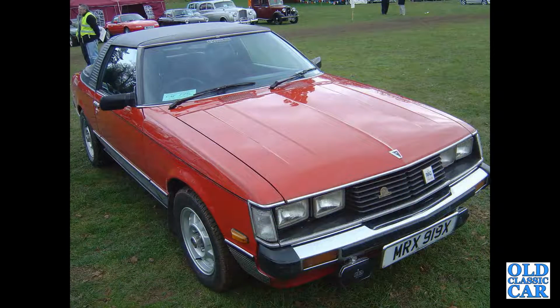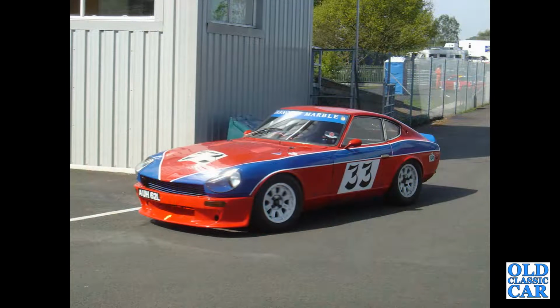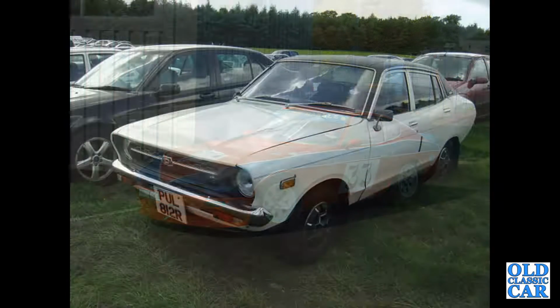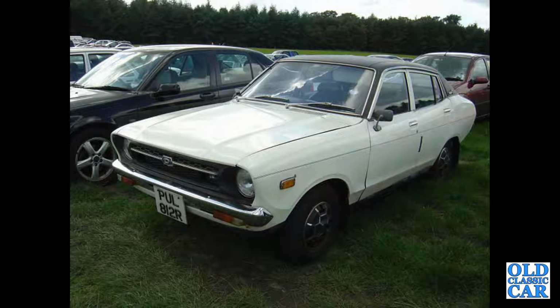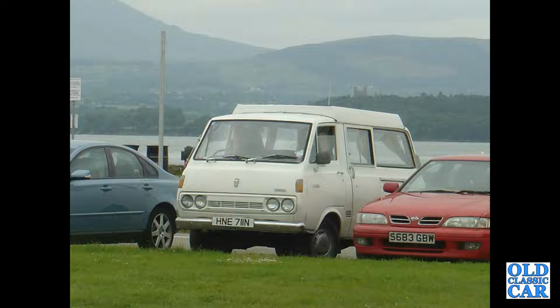Two photos now of MRX 919X, which is a Toyota Celica ST Griffith Sun Chaser. A rare convertible version of the Celica. There's a Datsun 240Z at Alton Park. PUL 812R, that's another Datsun 120Y, this time a 4-door car from 1976. And there's a Toyota-based camper from the mid-1970s that we spotted over on Anglesey.